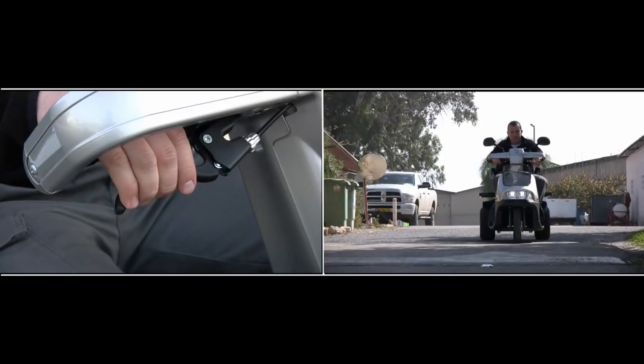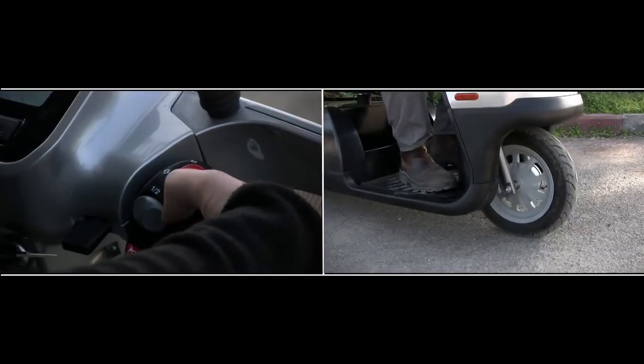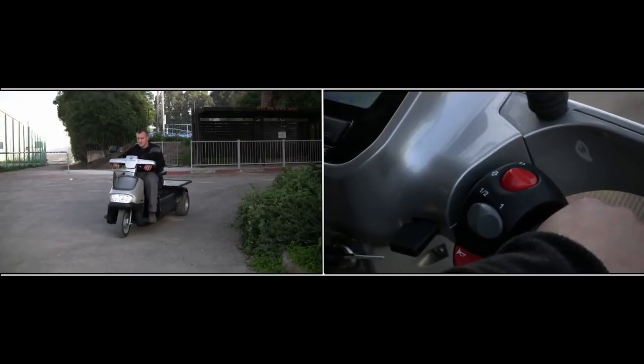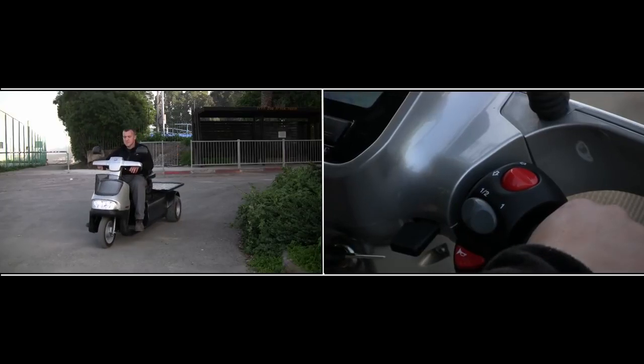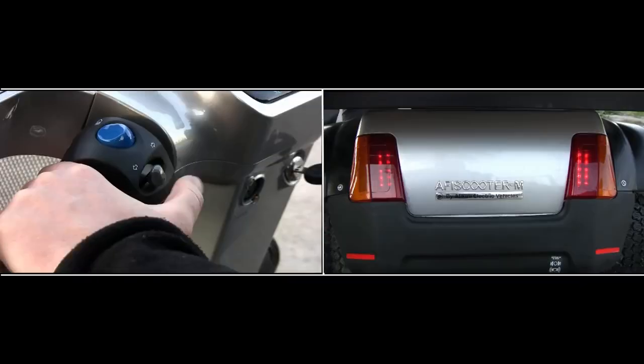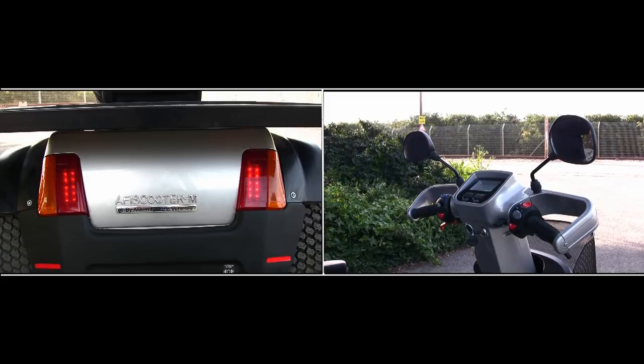An operating lever. A forward or backward switch. A speed range selector, marked 1 for full speed, marked half to limit to half speed. Buzzer controls on both handlebars. A turn indicator switch, brake lights and safety mirrors.